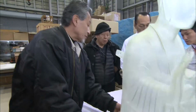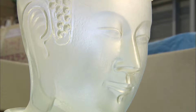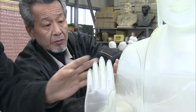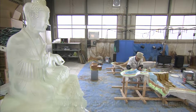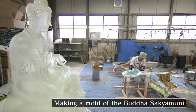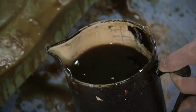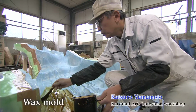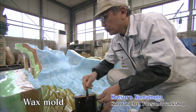At Takaoka, the work of casting the three statues and the small and big halos will be divided among 5 foundries. This foundry is casting Sakyamuni, the central Buddha, based on the 3D model. The method used here is to apply a thin coating of melted wax to the silicone rubber mold, layer by layer.